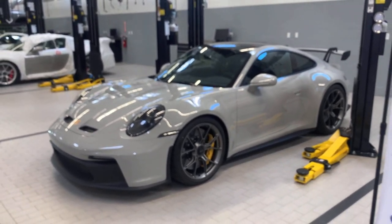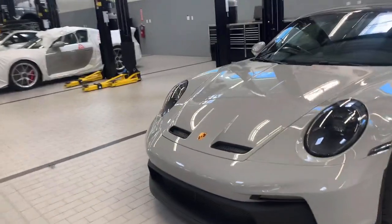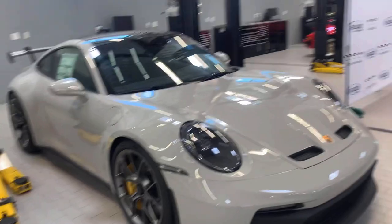Just check out the chalk gray on the new GT3. It's one of my favorite specs on it, and I don't really like the yellow calipers that much, but oh my gosh, this thing is so beautiful in chalk gray. And also look right there.